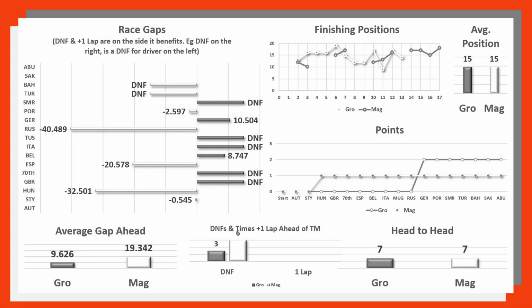And once again, it is fairly even between the Haas boys. 19 seconds ahead for Kevin Magnussen and 9.6 for Romain Grosjean. But Magnussen has had 6 DNFs compared to 3 for Grosjean, and neither driver has actually finished on a different lap than the other. Points, it's 2-1 in terms of that battle. Finishing positions, P15 for Grosjean and also P15 for Magnussen, and 7 all in the head-to-head. So 100% probably the most even team on this field.